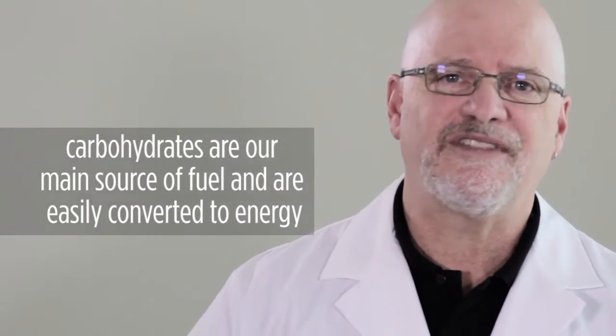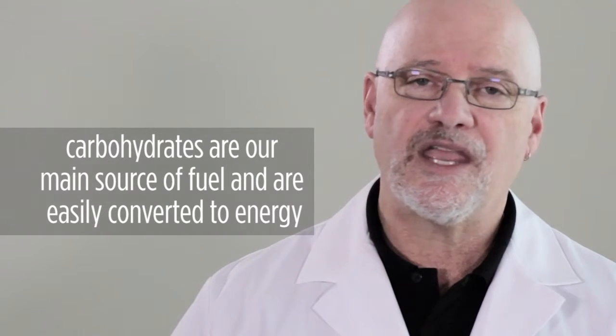Carbohydrates are the foodstuff that is needed in the largest amount. They are our main source of fuel and the source that is most easily converted to energy. All of our tissues in the body can use carbohydrate as a fuel source. These are critical for central nervous system development and function and critical for brain function. In fact, a minimum of 130 grams of carbohydrate per day has been determined to be what is required to allow for normal brain function. And that's why it's been set as the recommended daily allowance.